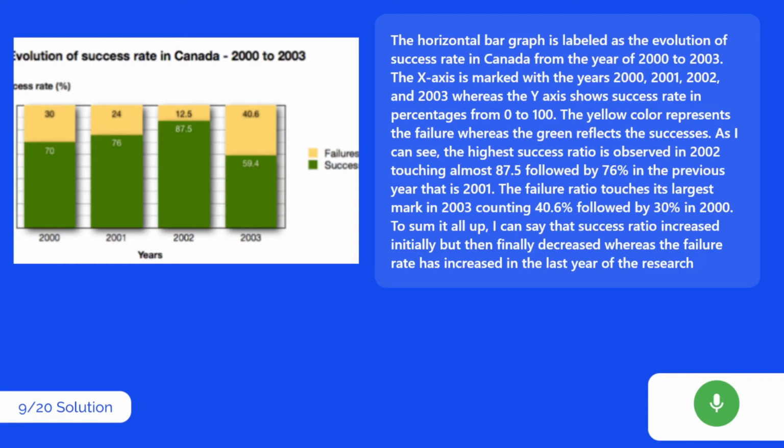As I can see, the highest success ratio is observed in 2002, touching almost 87.5, followed by 76% in the previous year, that is 2001. The failure ratio touches its largest mark in 2003, counting 40.6%, followed by 30% in 2000. To sum it all up, I can say that success ratio increased initially but then finally decreased, whereas the failure rate has increased in the last year of the research.